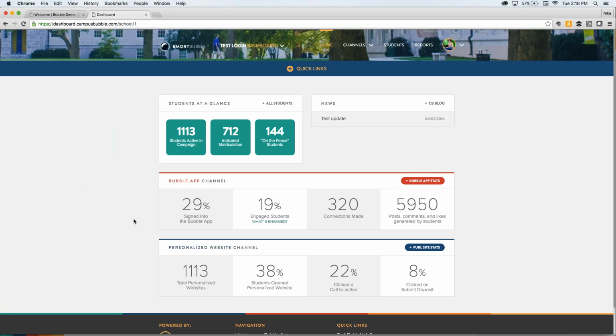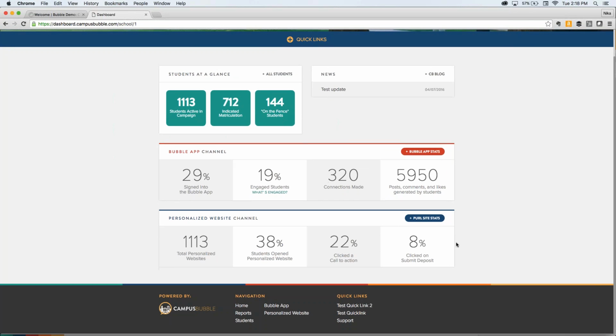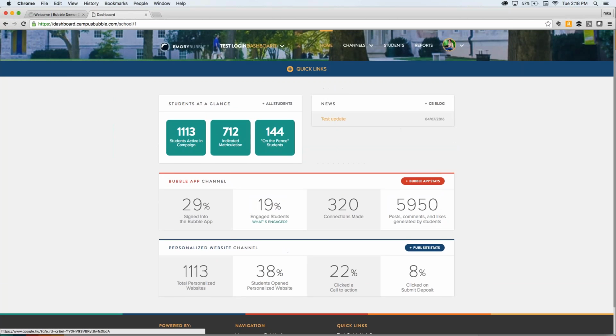The percentage of students that have signed into the app and those who are very engaged within the app, the number of connections made, how many new friendships are being formed, students that are meeting one another, as well as student-generated content. And for the personalized websites, we're able to see what percentage of students have opened those websites, clicked on a call to action, and particularly have clicked on submit deposit. So lots of information here. We also pull in information from our email marketing and text campaigns, that information is not live at the moment.